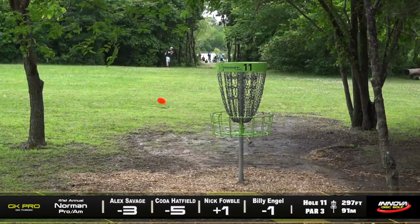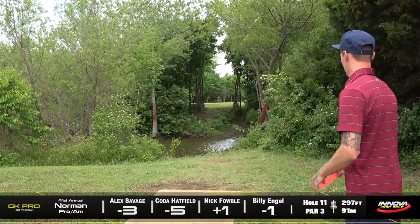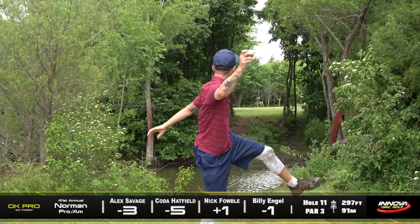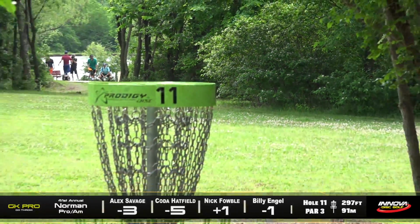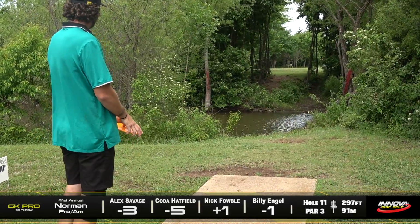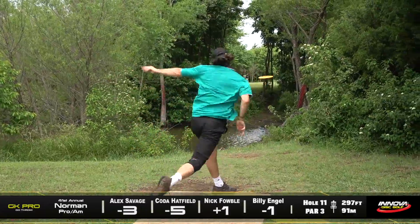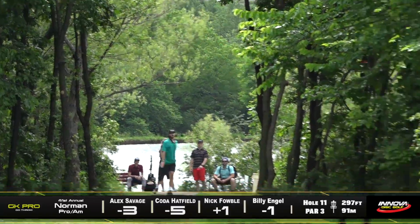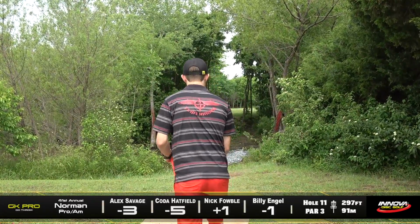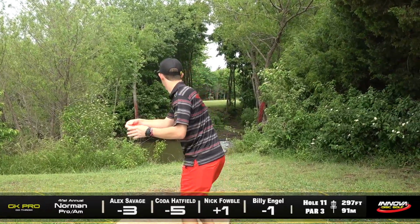And Coda with a really nice shot. It shouldn't be that easy doing that. But for him, it's literally like the easiest play of all time. He's so good at those, and it never seems like it's going to go that far. And it just makes the basket. And Alex took an unfortunate kick on the left side, but made the mando. He should be able to pitch up for his 3 from there. It looks like Nick's going fairway driver. Oh, and that was looking really nice. It was flexing over to that left side, but just barely nicked the right side. He's going to be in some trouble on that left rough.